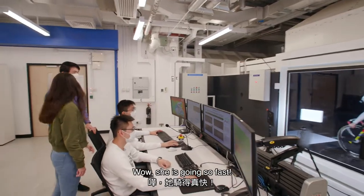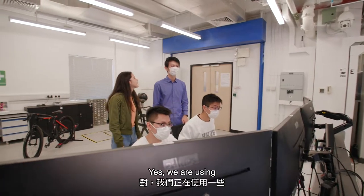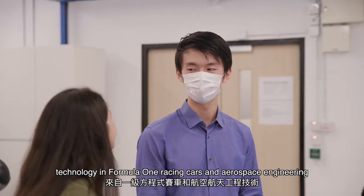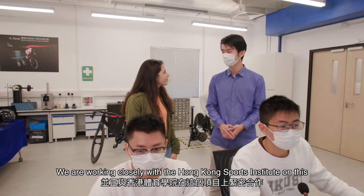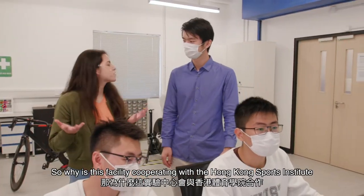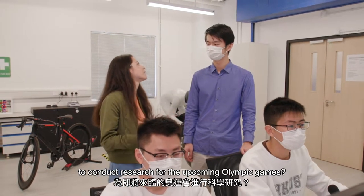Whoa, she's going so fast. Yes. Seems like you guys do some really amazing work in here. Yes, we are using technologies from Formula One, racing cars, and aerospace engineering to improve the cyclist's aerodynamic performance. And we are working closely with the Hong Kong Sports Institute on this. So why is this facility cooperating with the Hong Kong Sports Institute to conduct research for the upcoming Olympic Games?